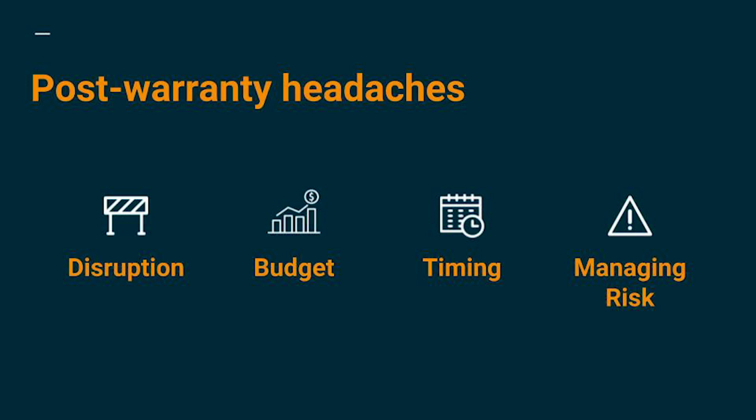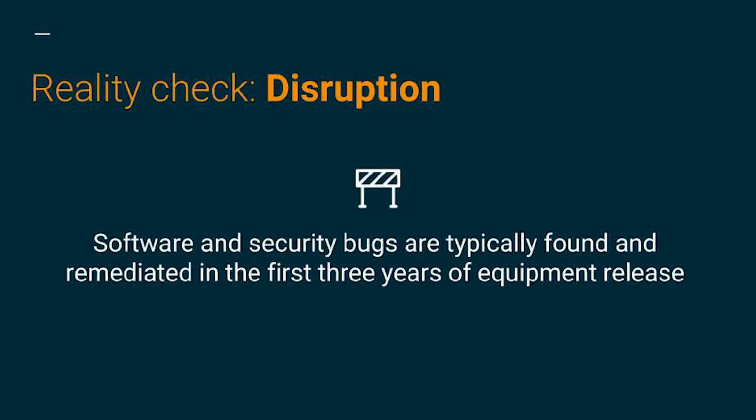So when you think about hanging on to that hardware a little bit longer, what risks might appear, or what are some of the perceived risks that we think are out there? I want to start by talking about disruption. I'm going to use the term disruption this afternoon to focus on updates. We all believe that we've got to keep all of our products up to the latest and greatest firmware and code to minimize any unexpected downtime. And that also leads us into some of those refresh cycles.